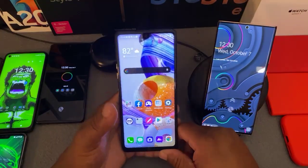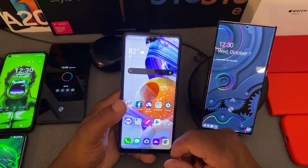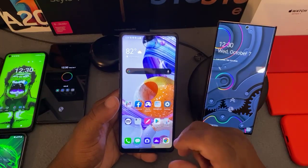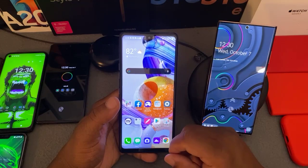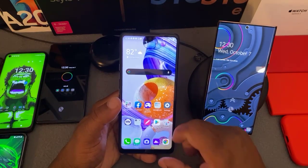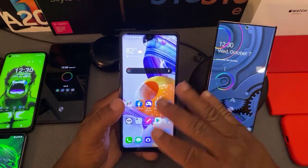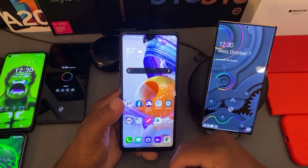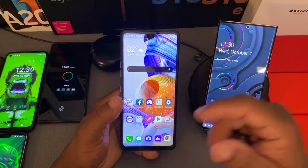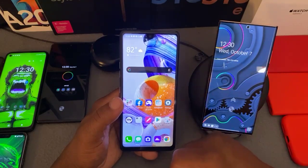So I just want to give you my review on this device, because I've been using it almost a week now. I really got some likes about this device, and I also got some dislikes. Let's go on to dislikes first, before I tell you what I like. The only two things I dislike about the device are the back camera and the front camera.